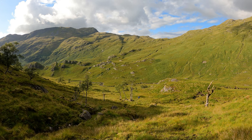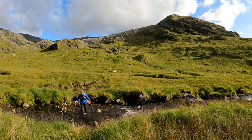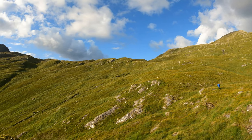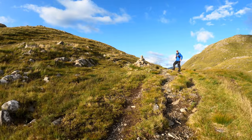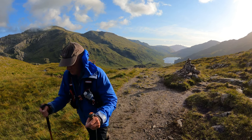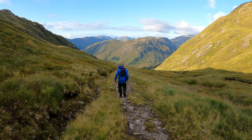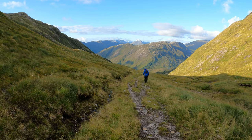Okay. Take some fluids here. Mam Barrisdale. It's all downhill now. Right in the middle background, you've got Sgurr na Sgine to the right of centre and the Saddle to the left of centre in Glen Shiel. And they're looking really well with the low sun.